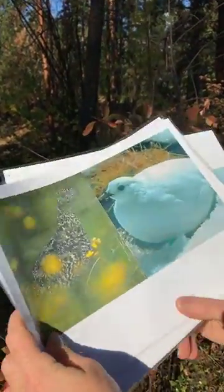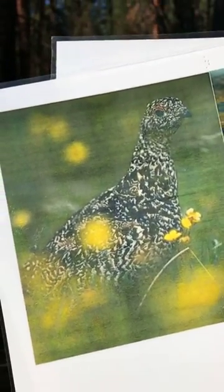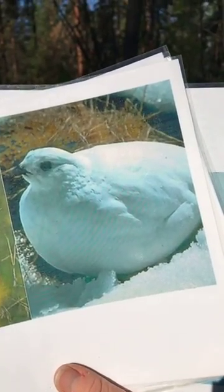This bird also does it. This is a grouse or a ptarmigan, and there's its color in the spring and summer, and then for winter they turn a lovely white. Same thing, it camouflages them.